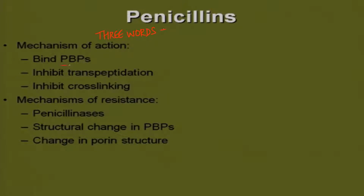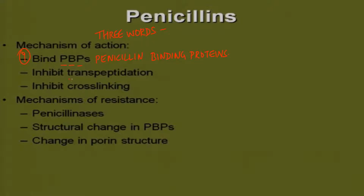That is your PBPs, penicillin binding proteins. Now, this is the first thing that you need to remember for the penicillins. It's actually a term that all microbiologists like. These PBPs are enzymes that allow the cross-linking of the bacterial cell wall. The cross-linking is a more biochemical term. It is called transpeptidation.